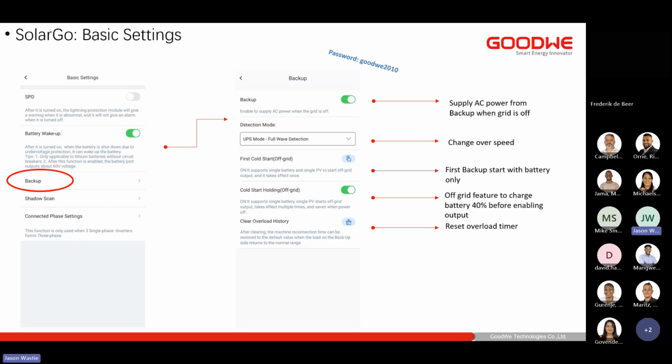You can reset this clear overload history to reset the overload timer. It will go back down to 0 again. This is just for protection of the inverter itself for future use.